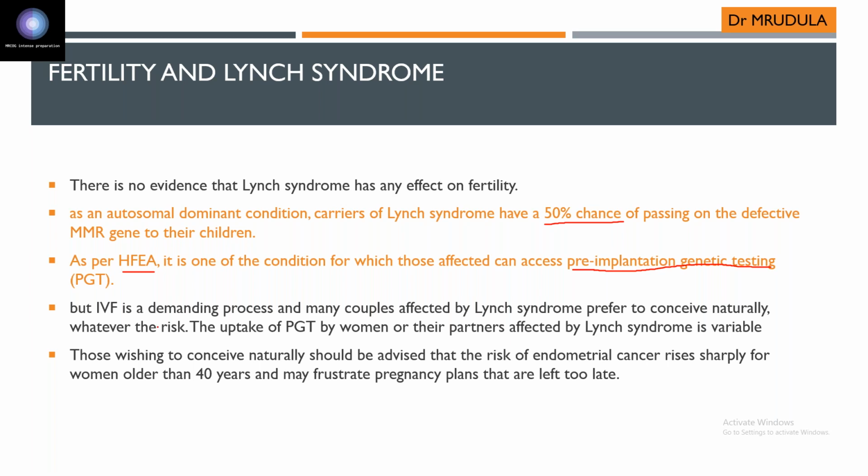But IVF is always a demanding process, and many couples affected by Lynch syndrome prefer to conceive naturally, whatever the risk. So the uptake of PGT by women or their partners affected by Lynch syndrome is variable, but still it is recommended. Whenever a patient is willing to conceive naturally, she should always be advised that the risk of endometrial cancer rises sharply after 40 years. So she should better complete the family before that, and she should not attempt to start a family after 40 years, because if they delay too late, it will hamper their future fertility plans. It may hamper them because of endometrial cancer.